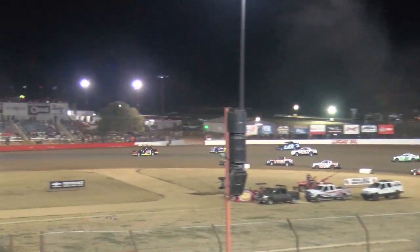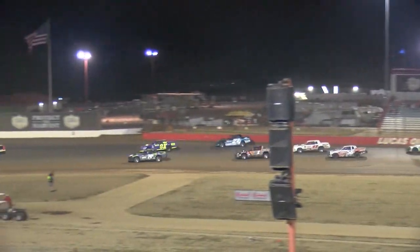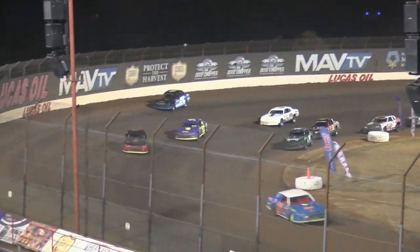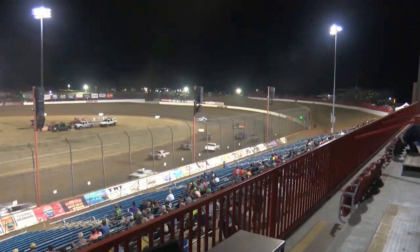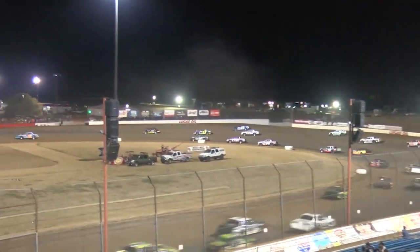Here comes Waylon Dimmitt in the 11 machine. Dimmitt started back in the 5th row in the 13th starting spot, so he's now into the top 8. Good shot there on your screen. 3 and 4 wide through the turns, as Rodney Schweizer on the bottom of Wettengale, your race is for the 3rd position.